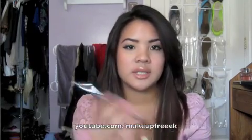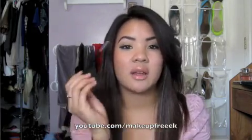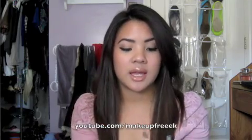Okay. This is the SS266. It's the angled one. I love this for eyeliner. And I love my Equal Tools for my eyebrows. This one. And then concealer, I use the Equal Tools concealer brush.